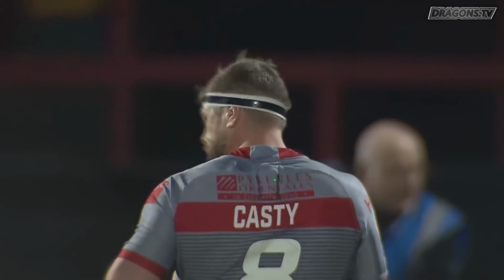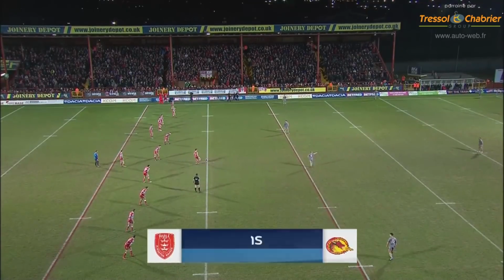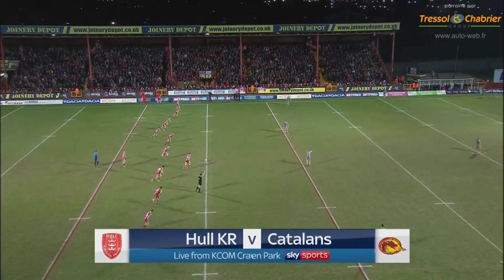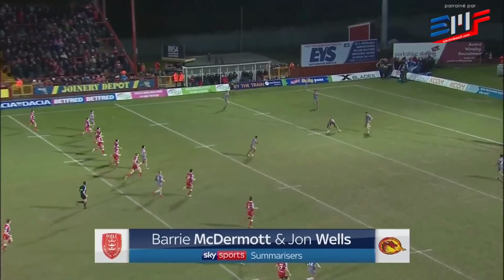than the spells they had against St Helens, because in patches they were okay. 2019, and then of course in the £1 million game they beat Leigh on the road to survive for 2018, and that's why they are here tonight.